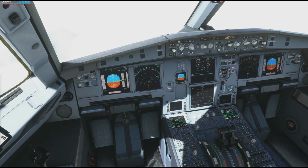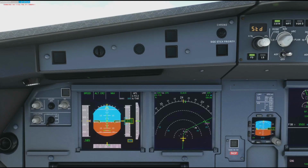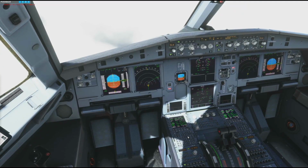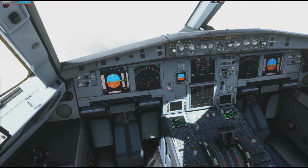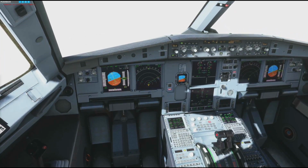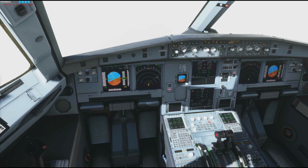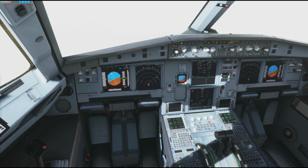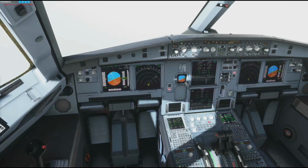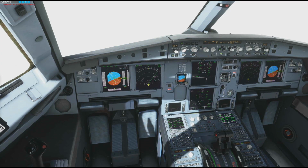You see here the sign of top of descent over here after Lima November Oscar. So we're going to start descending after that. Basically, you will be given it anyway. There's also a speed constraint in front of us, 250 by Bravo Romeo 204. So we're going to start descent actually to 11,000.